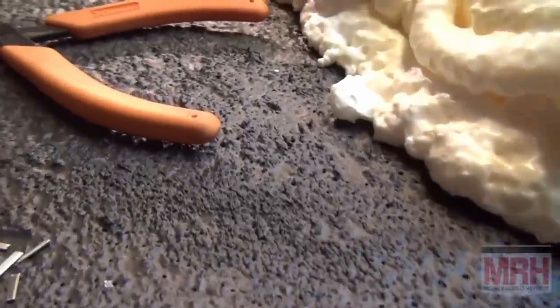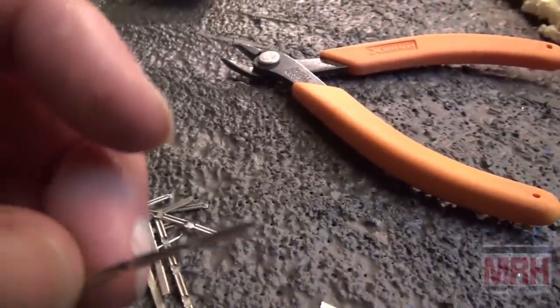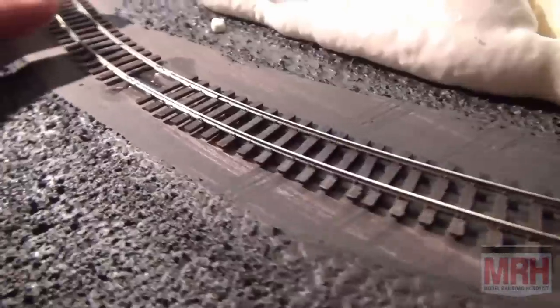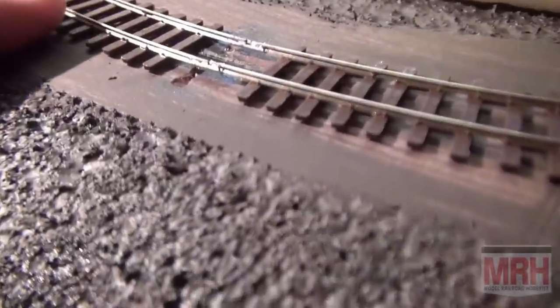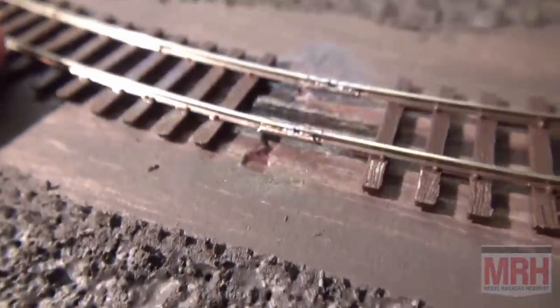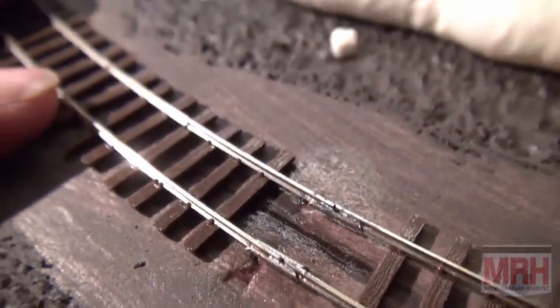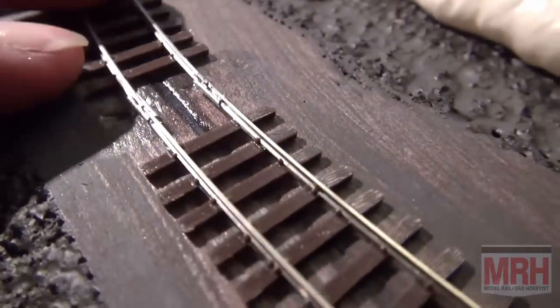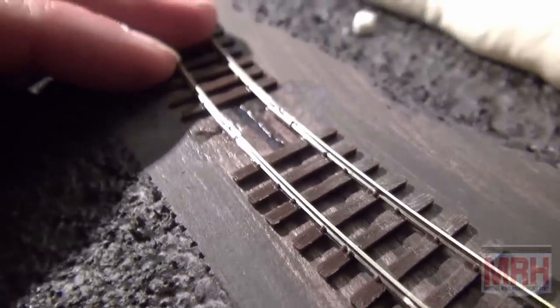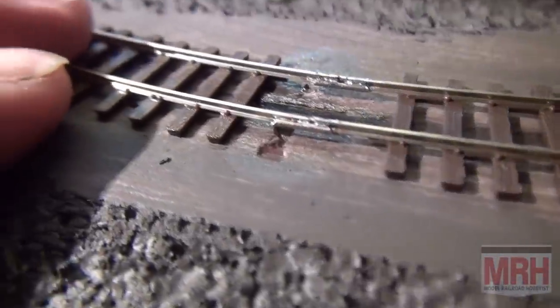I'm using Atlas and scale rail joiners for this. They're small, and they don't look as obtuse on this Code 55 rail. What I do is solder them into place while they're straight, and then I bend the curve into the track after the joint's soldered. Then I'll go back and replace the ties and clean up the solder joint so it doesn't look all sloppy and nasty.